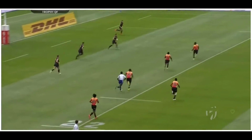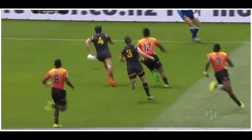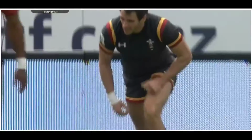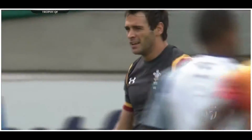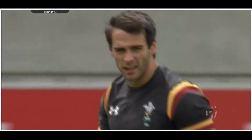Wales take the line out quickly. And just don't wait for a line out, should I say. That one has been knocked sideways, forwards, backwards. What does the referee say? Lost it forward. He'll say lost forward. Scrum down, red ball. Well, it's all going PNG's way at the moment, isn't it? Wales struggling with their skills.